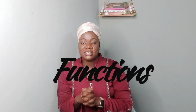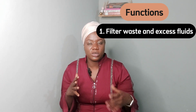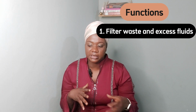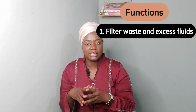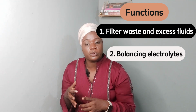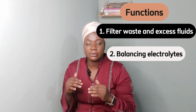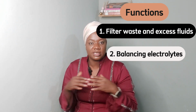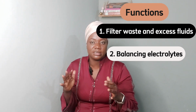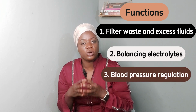Now, let's talk about what these powerhouses do. Their first major function is to filter waste and excess fluid. It takes all the good stuff and then excretes the toxins and waste materials in the form of urine out of the body. The second major function of the kidney is balancing electrolytes. Electrolytes consist of sodium, potassium, calcium, magnesium, and the others. So they balance it out in the body because the body has to be in a state of homeostasis, balance. Homeostasis generally means balance. The third major function of the kidney is also to regulate your blood pressure.